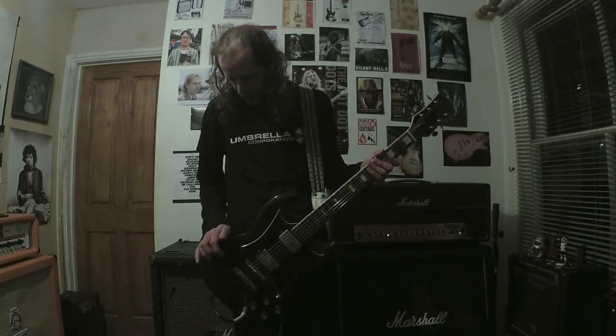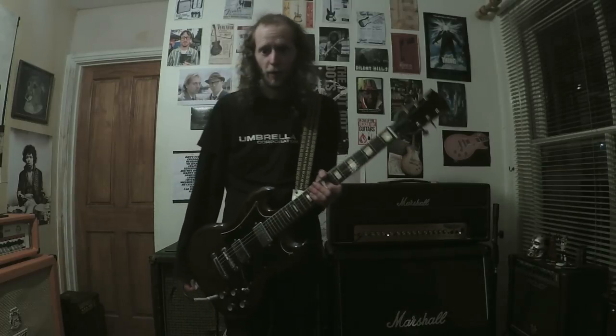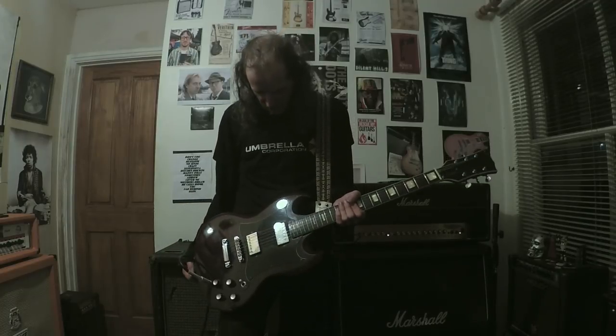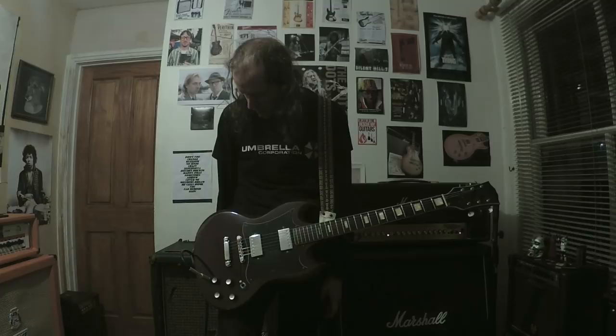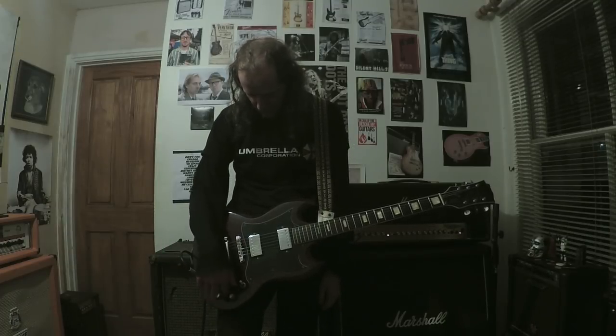Sometimes you can get these old Japanese-made guitars, and they are on death's door. You know what I mean? They're really fragile and weak. Not the case with this beast. This is absolutely gorgeous.